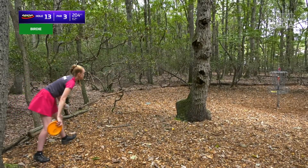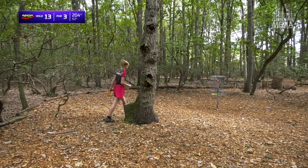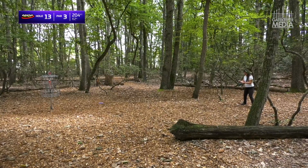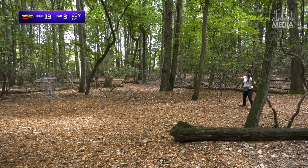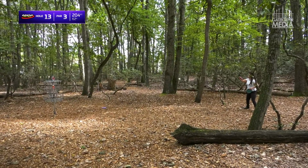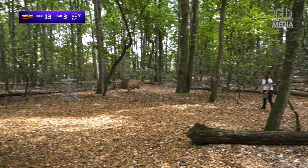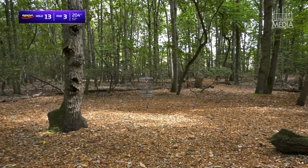Oh, yeah. Holly with a birdie. Making the straddle putt around the tree. In for the deuce. And Vanessa lining up for her birdie putt too. She does have a little bit of a straddle. Just missed to the right.